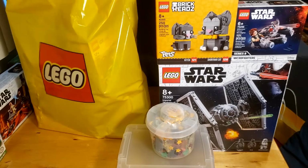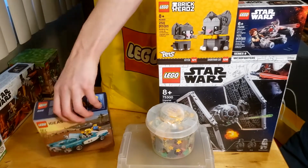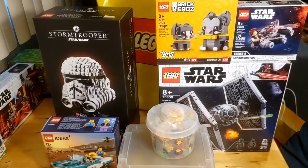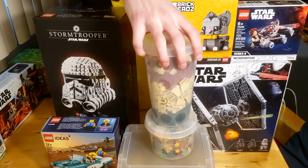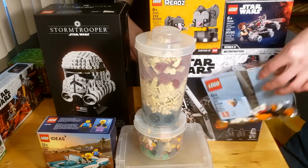And here is the other store over here. I got a vintage car promo set along with a Stormtrooper helmet and another pick-a-brick cup. Oh, yeah, almost forgot. This little poly bag here.